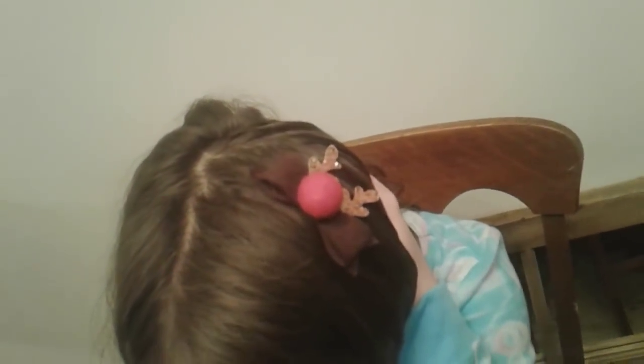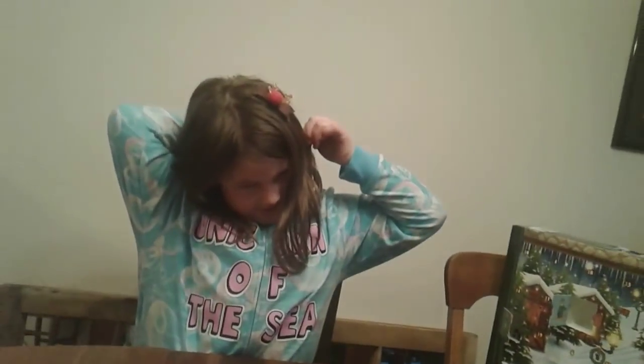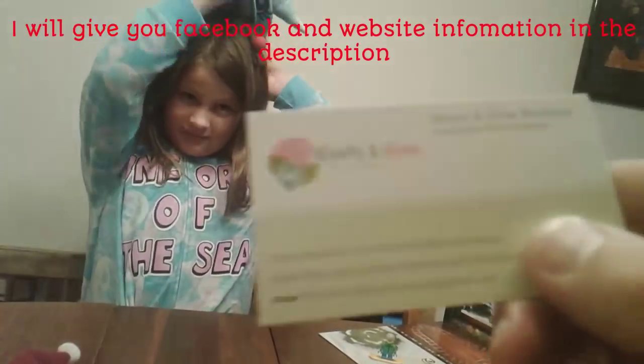There we go. So, Callie got this a couple days ago. And you didn't tell me. And I did tell you. It was a surprise. So, it was from Bloom and Gloom Boutique.